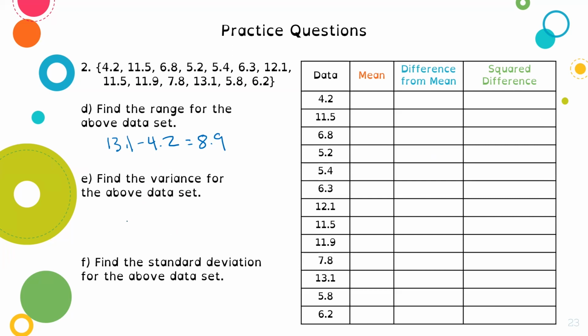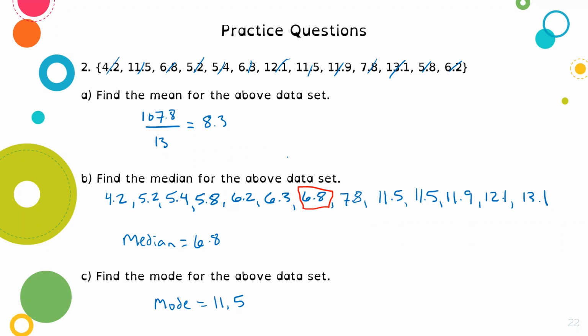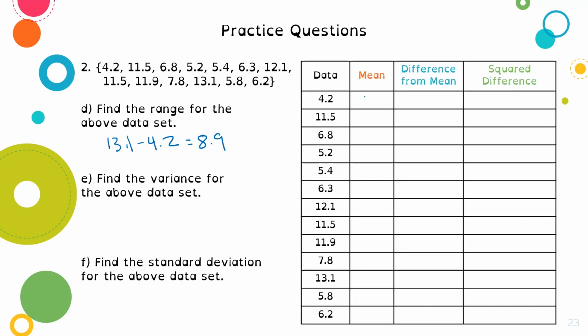And now we need to find the variance. I put this chart in to help organize our information, which can be really helpful. I've listed all of our data, and the mean we know. The mean is 8.3, so the mean is the same for all of these, all the way down. And now for the difference from the mean, we need to subtract. I'm just going to do this on my calculator in my hand instead of changing screens.